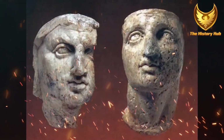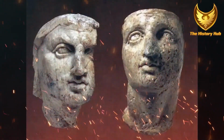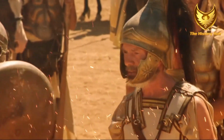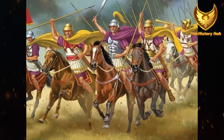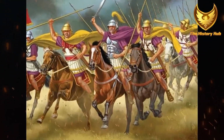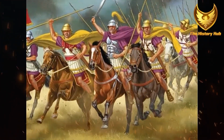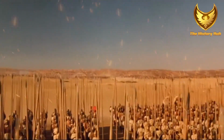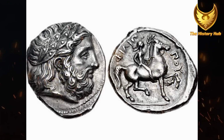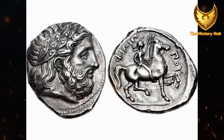In addition to the phalanx, Alexander made great use of cavalry in his campaigns. He employed both heavy and light cavalry, each with its strengths and weaknesses. Heavy cavalry, which consisted of heavily armored horsemen armed with lances or swords, was used mainly for shock attacks. Light cavalry, on the other hand, was used for scouting and harassment, as well as for pursuing retreating enemies.